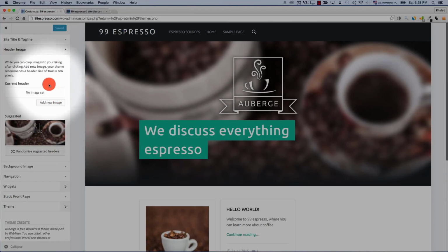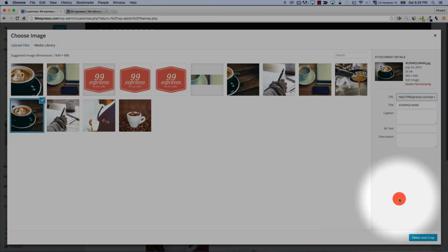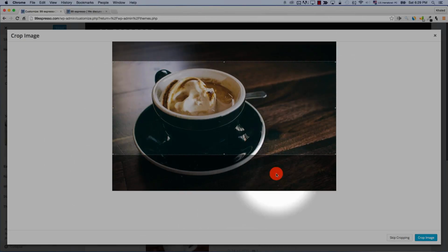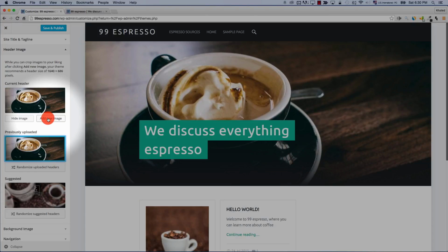and you can see that this image is being displayed here, and I have the option to add a new image. So I'm just going to click on add a new image. So let's choose this image, and then I'm going to click on select and crop. And it's asking me how do I want to crop this image. So let's just bring it here. So this is the visible part of our image, and I'm just going to hit crop image. So now WordPress is going to crop the image and replace the current image with this new one. So this is our new image now.